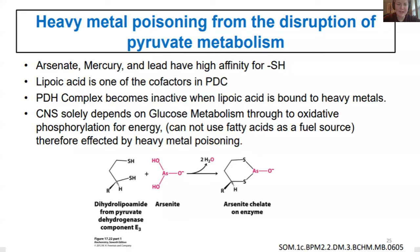I don't remember this being a thing, but I put this in here for completion's sake. Do you remember this being a thing on the exam, Brady? I do not, actually. Okay, so just know it is a high affinity for the SH. And so that's the big thing in the PDH complex.